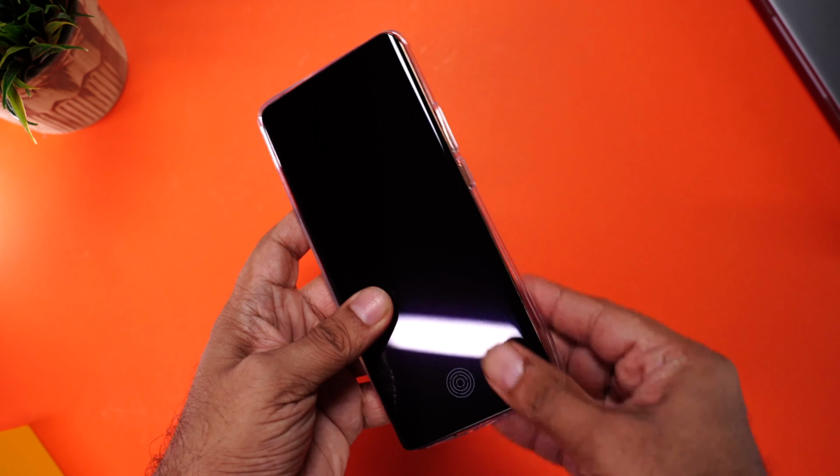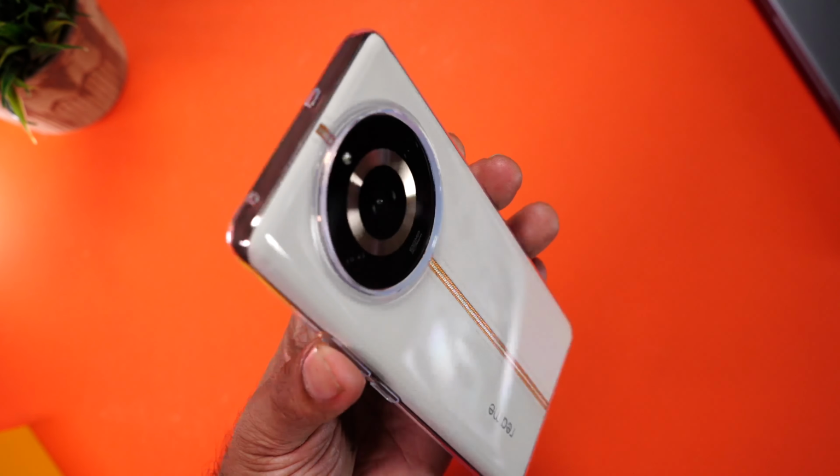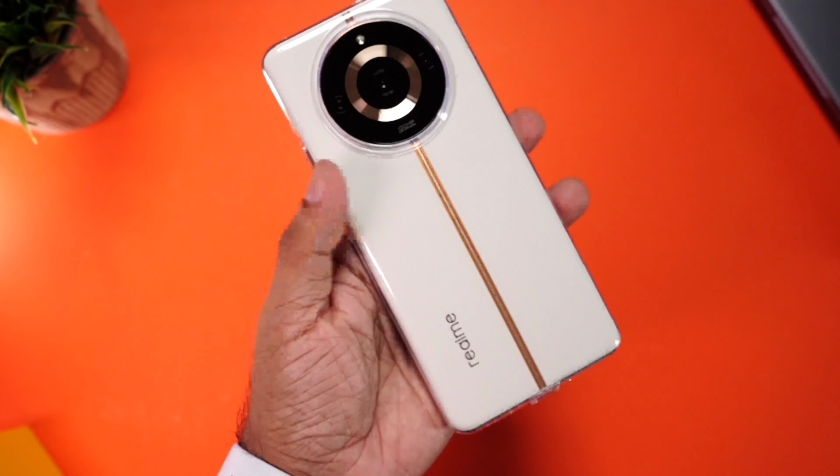We also put on the cover to give you a glimpse of how the phone looks. It sits perfectly snug, and being transparent, you can see the leather back texture as well. So if you're paranoid of dropping and damaging your phone, I suggest you use the provided cover.